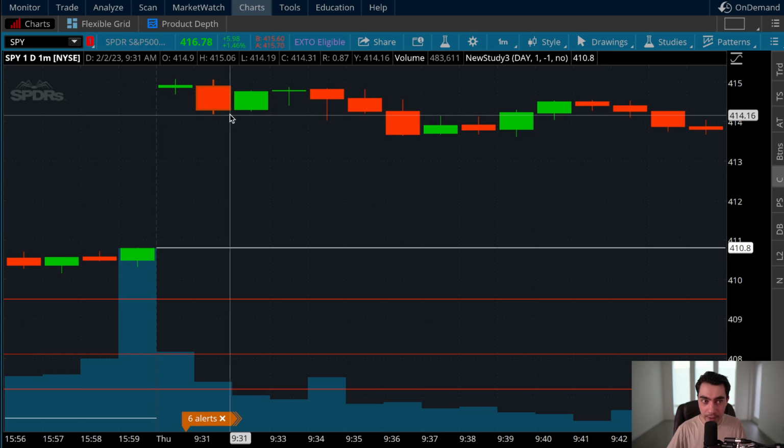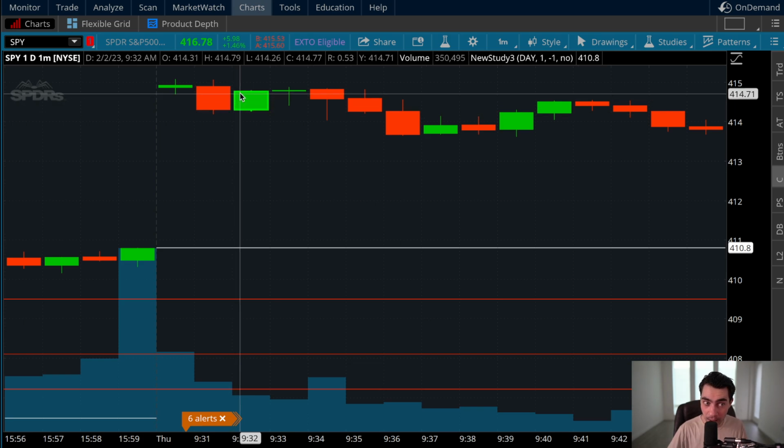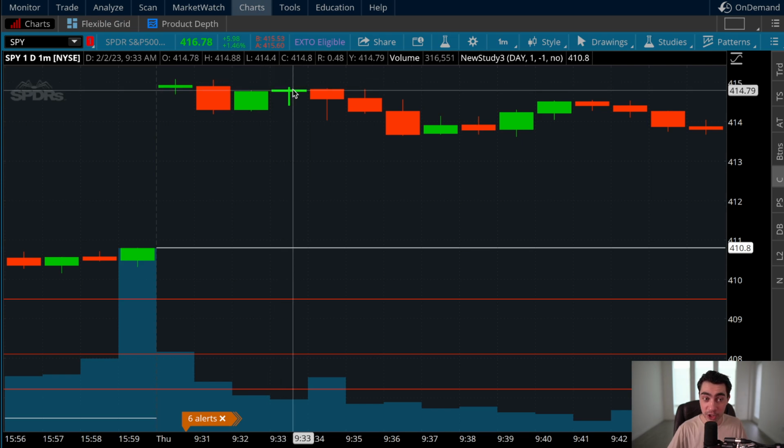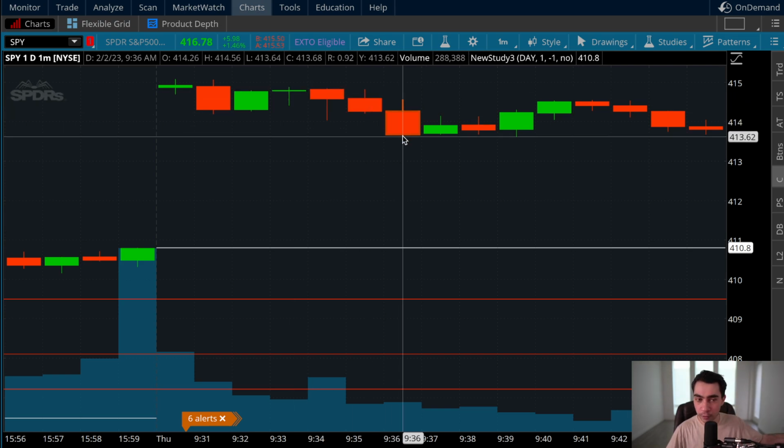I waited for it to bounce back up to the previous support. And once it formed resistance right here with this bearish candle, I bought puts right here when it was at 414.80. Next thing you know, SPY drops over $1. Make a 30% win on the puts, get out of the puts.